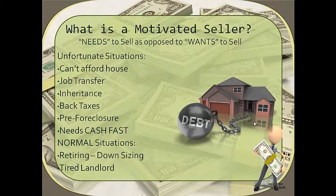Oh, there I go, I do have tired landlords on there. You'll come across a lot of tired landlords in this business, people that may have been renting to people for a long time and are just sick of dealing with that. So those guys are pretty motivated sometimes.